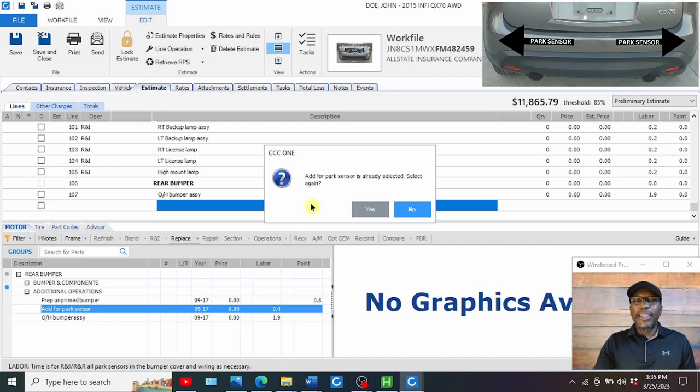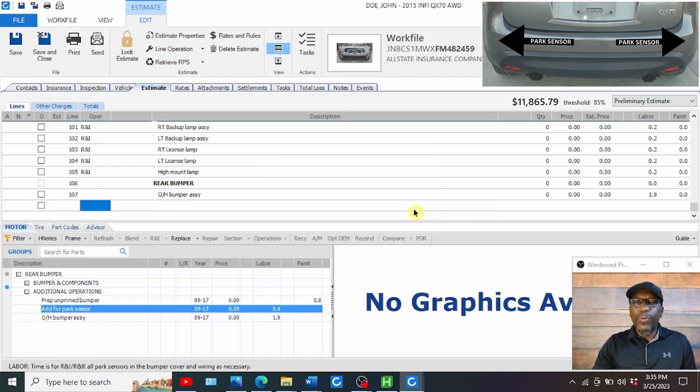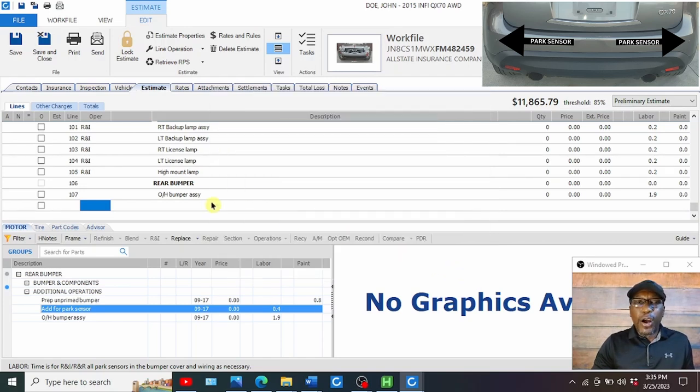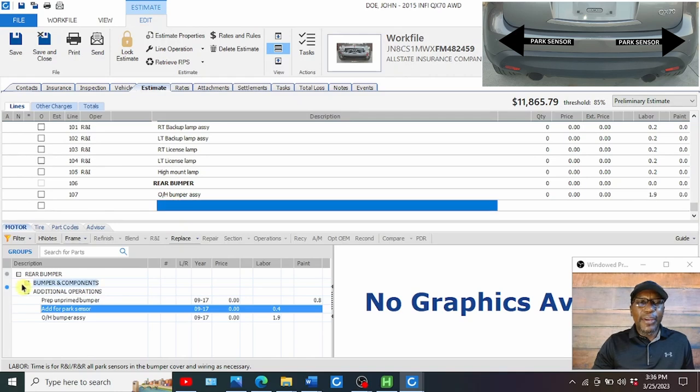We get a window. It says add for park sensors is already selected. Select again. We're going to tell them no. Why are we getting that message? Let's go and look up in our H note. It's going to give us some information. It says right here, overhaul bumper assembly, R9, the rear bumper cover. Look what it says here. Time is for R9 or R&R, all park sensors in the bumper cover and wiring necessary. Okay, so in our overhaul here is already included the sensors. So we won't be adding that to the estimate.